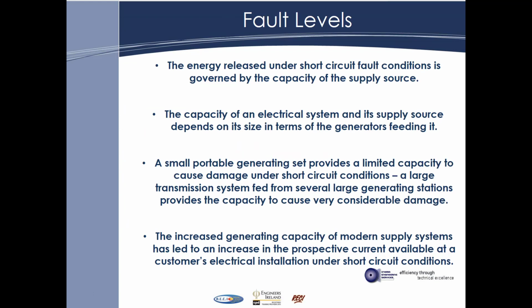Fault levels. The energy released under short circuit fault conditions is governed by the capacity of the source supply. The capacity of an electrical system and its supply source depends on its size in terms of the generators feeding it. A small portable generating set provides a limited capacity to cause damage under short circuit conditions. A large transmission system fed from several large generating systems provides the capacity to cause very considerable damage.